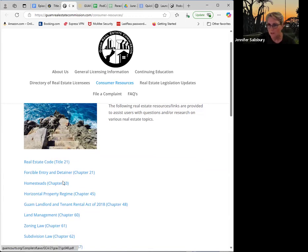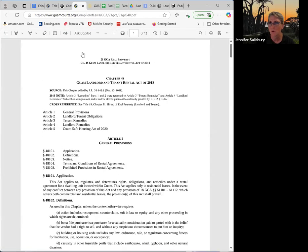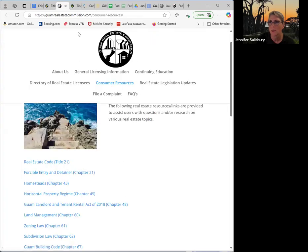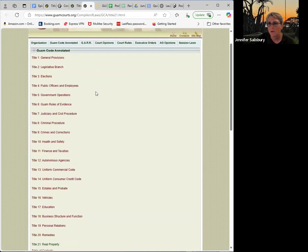Guam Landlord Rental Act. Oh, real estate code. I must be, no, I'm wrong. Let me click this. That is what we have open. Yep, that's the one we have open. What is this one then? Real estate code, Title 21 is something different. Okay, okay. Oh, this is everything.